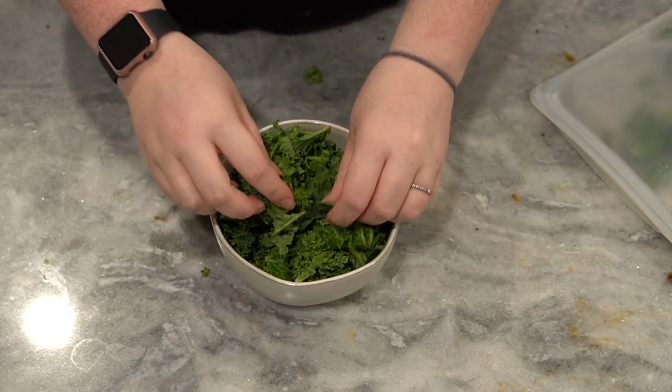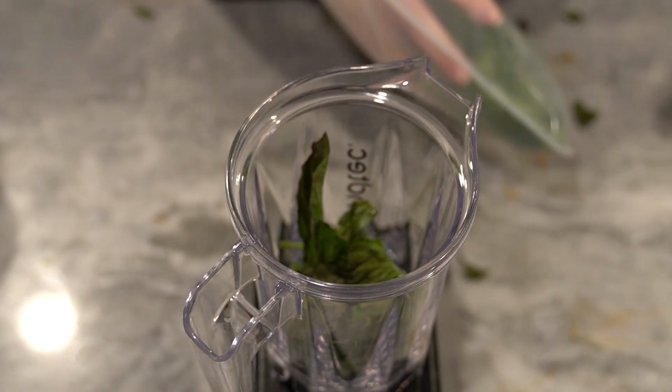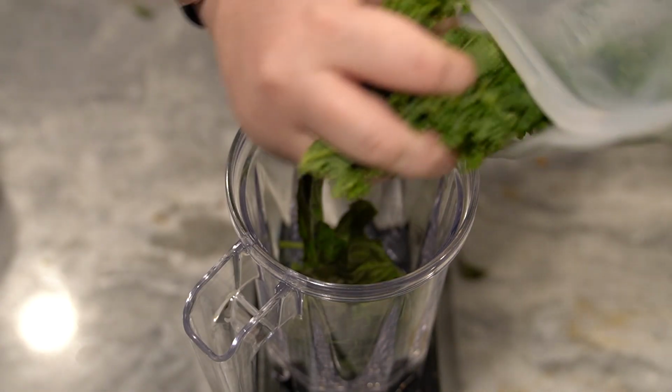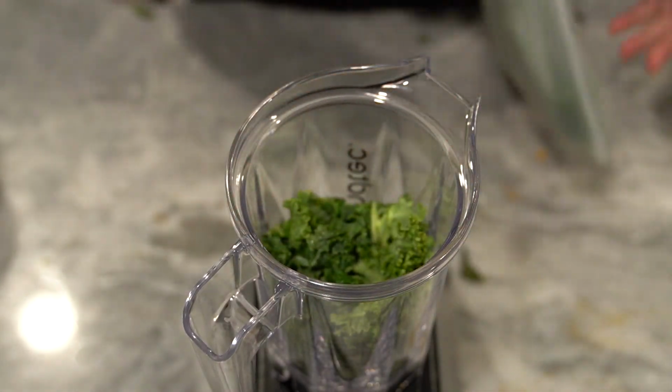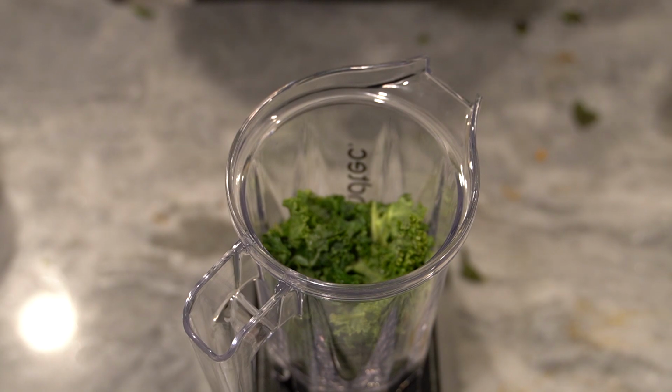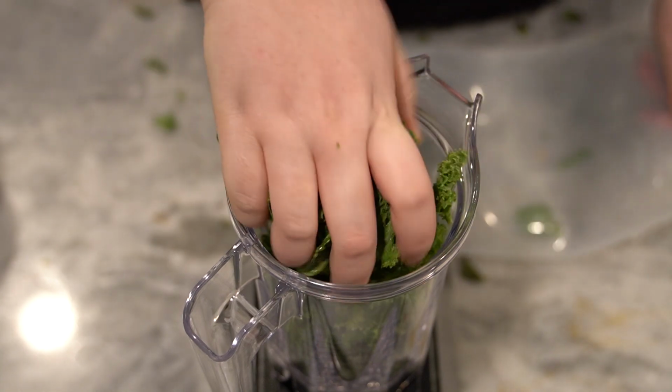So we're going to break it up, we're going to massage it a little bit, love it, and we're going to get out our blender. So I've put in 2 big handfuls of basil into that blender, and then I'm just going to add the rest of this bag of kale, which is about 1.5 cups or so of the chopped kale. I decided to put this in here because I had it, and I needed it to be gone. So we're just going to add that in there.